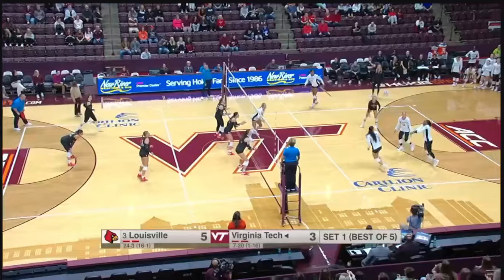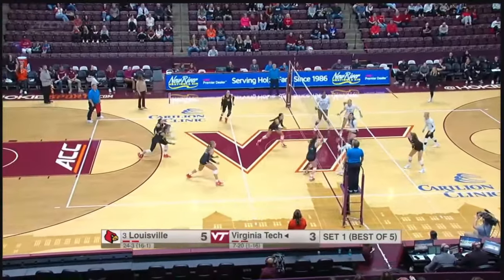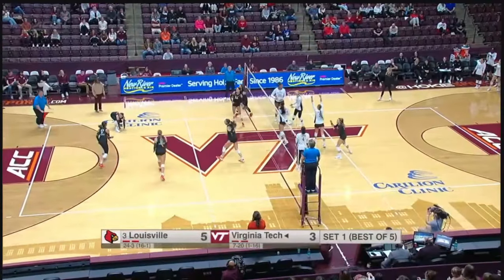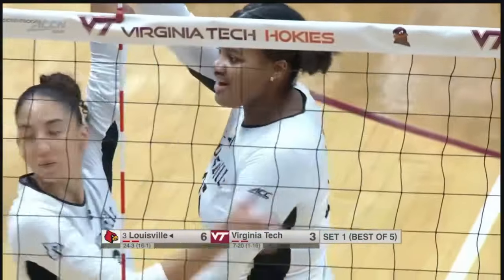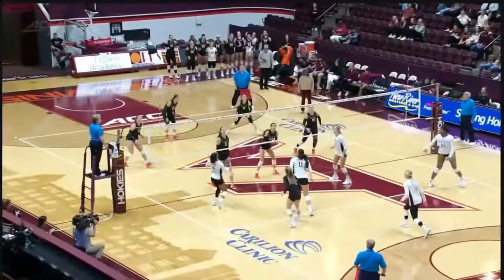Freshman Ella Guilfoy. Looper smacks it down. The dig from the freshman. Robbins gets it back, though, for the Cardinals. It's tough. That's your strategy. Exactly what Virginia Tech did. They went after Looper in serve receive. But she's also a good passer.